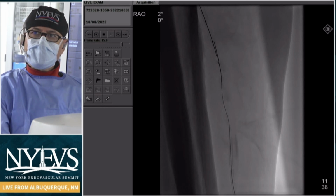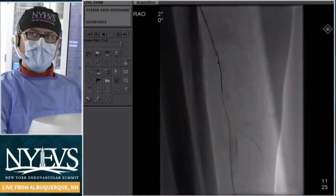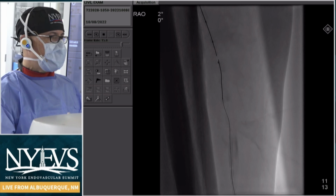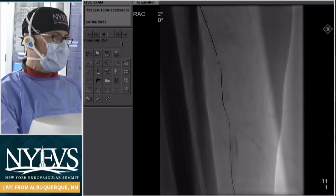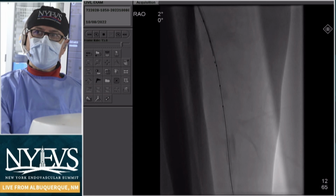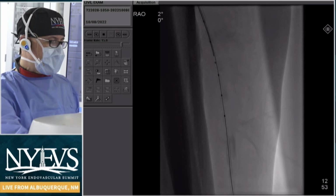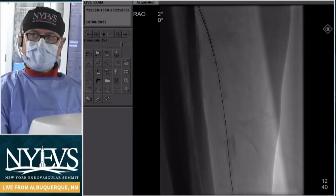In essence, what I'm doing here is meeting up to where I couldn't get to before. As we've probably heard this morning, it's much easier to penetrate a fibrous cap from a retrograde orientation than from an antegrade orientation. And I think that little move here demonstrates that nicely. Effectively, what I'm doing here is a rendezvous, where I'm externalizing the wire from my antegrade femoral sheath out through the foot, which I'll show you here in a second.